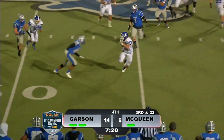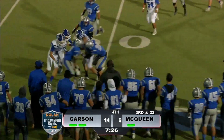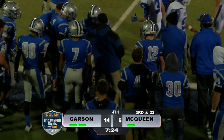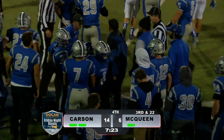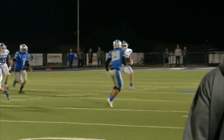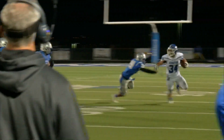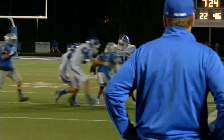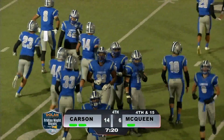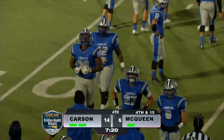The pitch play goes to Carter. He shakes one man, gets across the 50. A few more bodies needed to bring him down, but Hermit will finish him off at about the 45-yard line, well shy of a first down. So a good job by this McQueen defense coming off of the touchdown from J.D. Kolb. One touchdown away from tying this game, and still plenty of clock left.